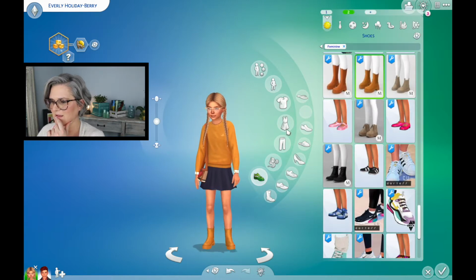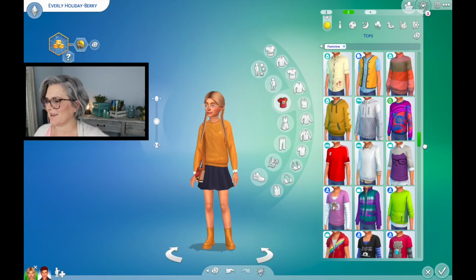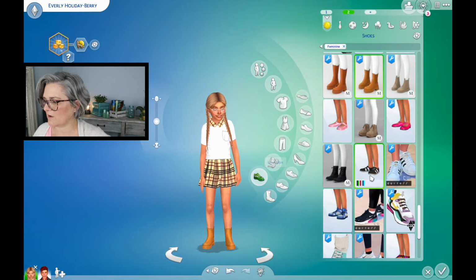And then let's do a second look for her since I do have that also in the party thing because I just think it's really cute. That's adorable. Okay, that's what she's gonna wear for her everyday stuff.